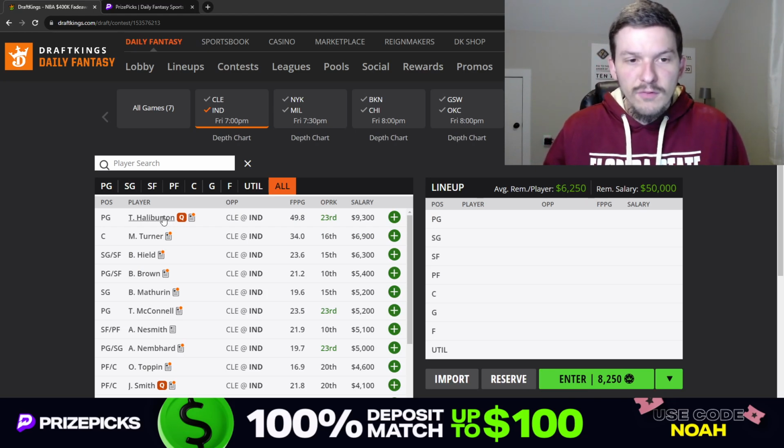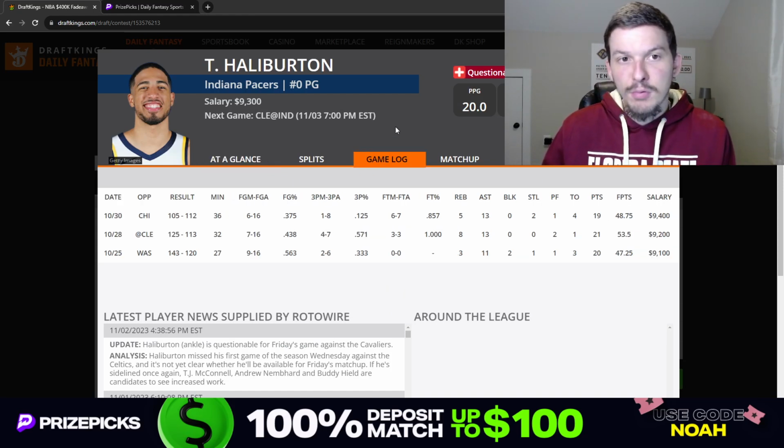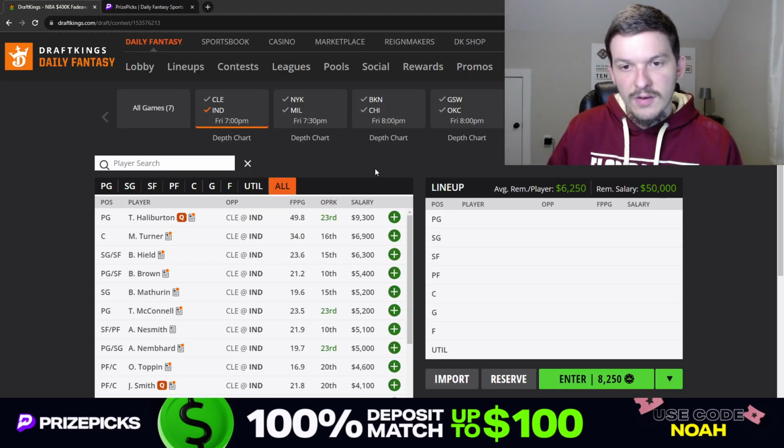I mean, Cleveland defensively has not been that great this season. I think they've actually been a pretty good matchup for point guards. I think Cleveland has given up a lot of fantasy points to point guards so far this season. So I don't mind Halliburton in GPPs if he's able to play here, and obviously, assuming he's full go.